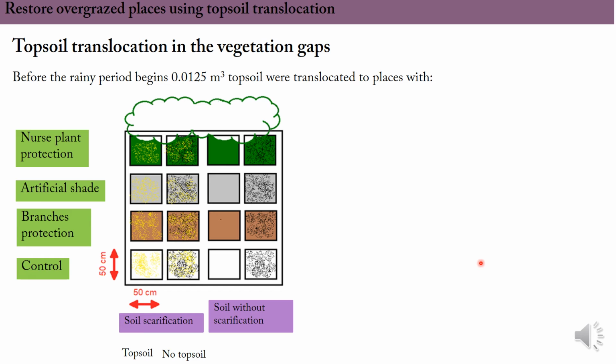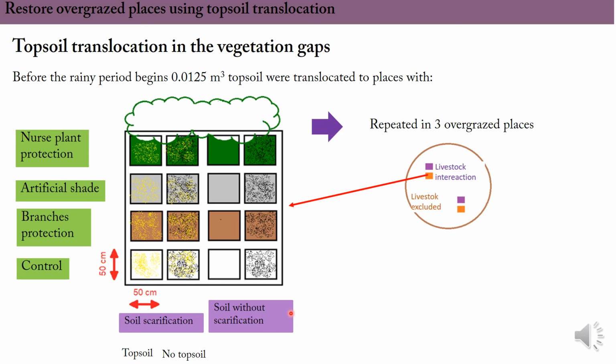In order to restore overgrassed places, we performed a topsoil translocation experiment in the vegetation gaps. Before the rainy period begins, we place 0.0125 cubic meters of topsoil in places with a protection treatment, nurse plant protection, artificial shade, branches protection, or a control area, in places with topsoil scarification or no topsoil scarification. We repeated this experiment in 3 overgrassed places and specifically in areas with livestock interaction or with livestock excluded.